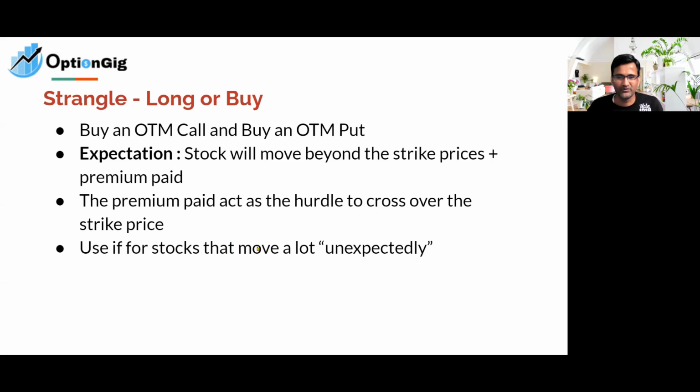Use it for the stocks that move a lot, but "unexpectedly." And this is a very important word. That's why I put it in quotes. We all know stocks that move a lot. Tesla, what, up 6%, 7% today? Up $50. QuantumScape, 20-30%. All these new tech and new love, new darlings of the markets, NIOs move a lot. SPACs move a lot. The question is, are those movements expected or unexpected?